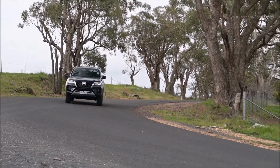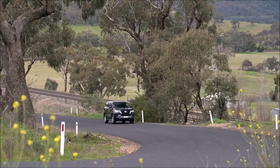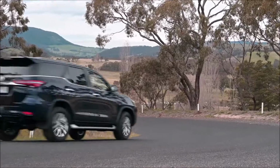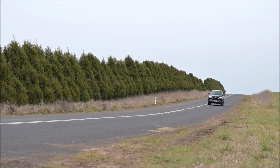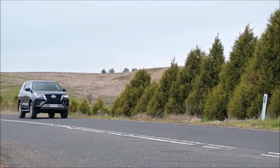Handling has also benefited from a new variable flow power steering pump that offers more assistance at parking speeds while delivering a more direct feel at highway speeds. A rear differential lock continues to enhance off-road performance. Expanded safety features include the addition of front parking sensors that, along with the existing rear sensors, warn the driver of nearby objects.